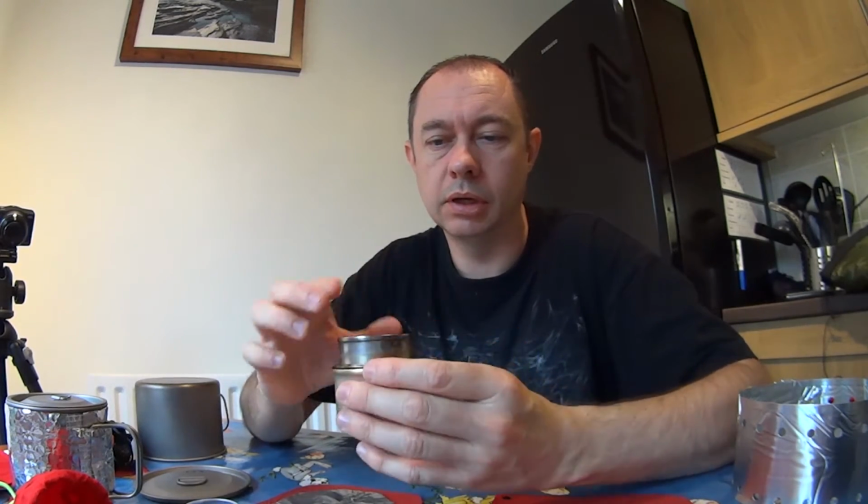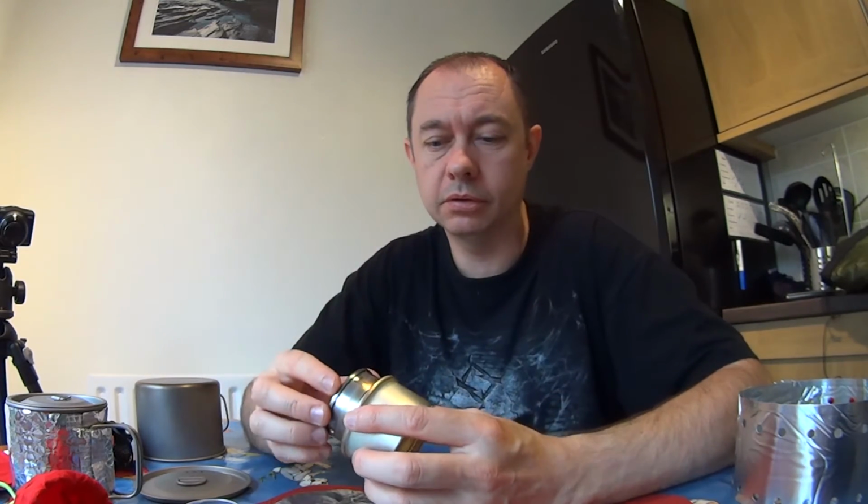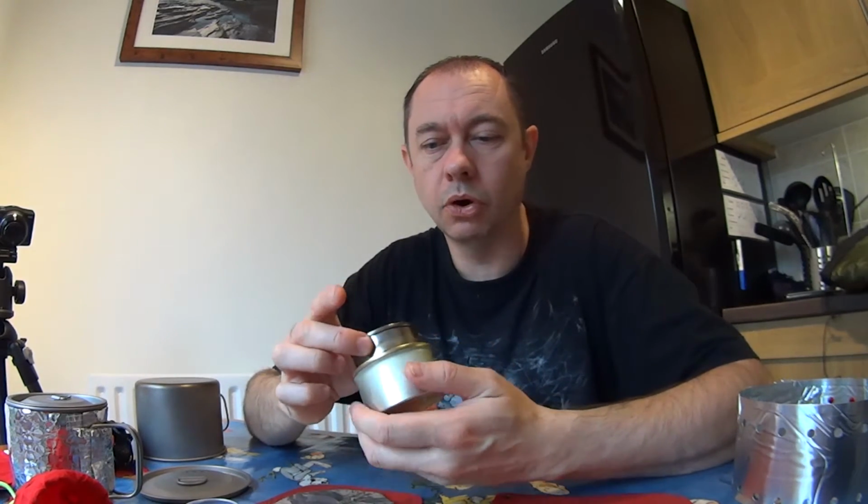I've got a very, very strong steel center, so you can put a very heavy pot on it. If you like to have big stainless steel pots and things like that, it'll take that weight. It's got very small holes rather than notches to let the gas out for safety.